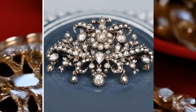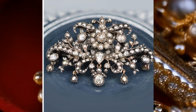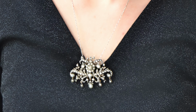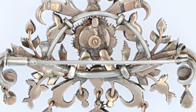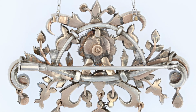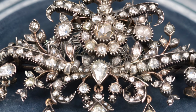Brooches and pendants from the Victorian era of the 19th century were not only jewellery, but also a reflection of the social status and personal beliefs of their owners. Made of silver and gold, they were often decorated with diamonds, which gave them special value and brilliance. The symbolism embodied in the design has been carefully thought out. For example, flowers could symbolize love and beauty, birds, freedom and spirituality, and butterflies, transformation and eternal life.